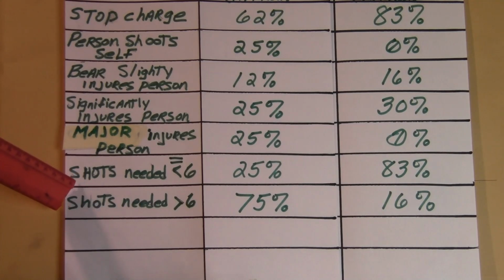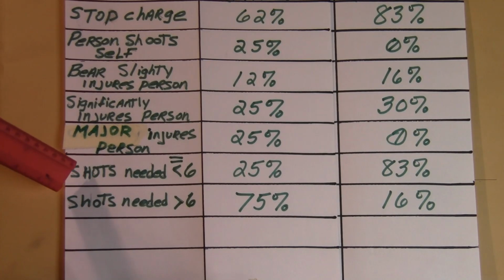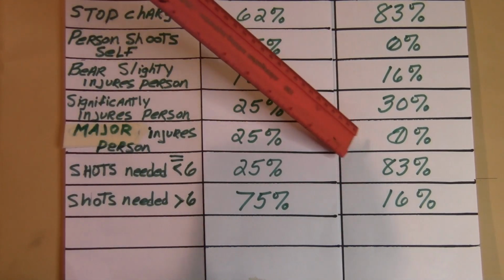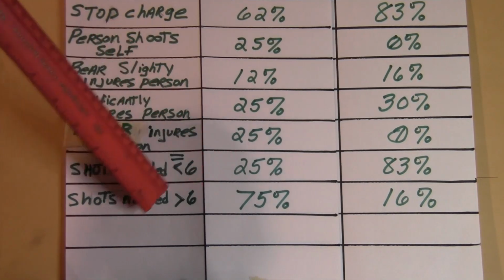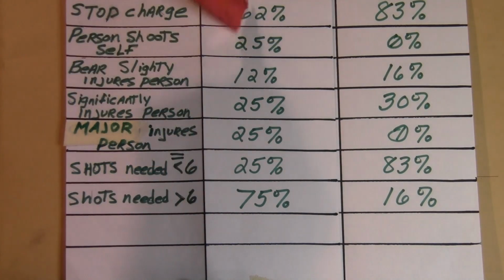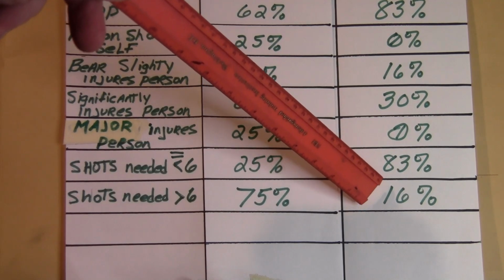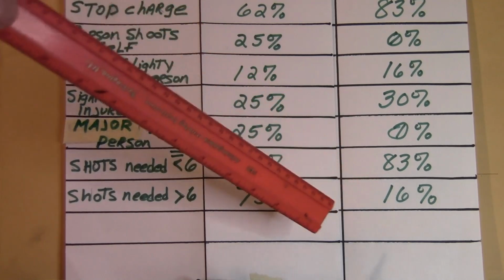Shots needed. A lot of people say that a 10 millimeter is better because it has more ammunition, more shots. And 83% of the time, equal to or less than 6 shots are needed for the 44 Magnum. Only 25% of the time for the 10 millimeter is equal to or less than 6 needed. 75% of the time, the 10 millimeter needs more than 6. With the 44 mag, there's a couple cases there. They're sort of borderline, where they had to reload their handgun, or they needed another firearm.